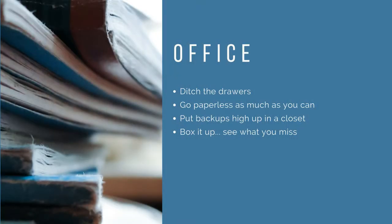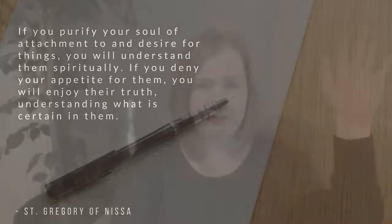So the one tip that stood out to me as I was doing research about offices was to get rid of the drawers. And at first that freaked me out. I was like, what? Get rid of your drawers? Where would I put everything that's in the drawers right now? But I liked the idea of it. I liked the idea of having a really nice sleek table. And so here's what I did.